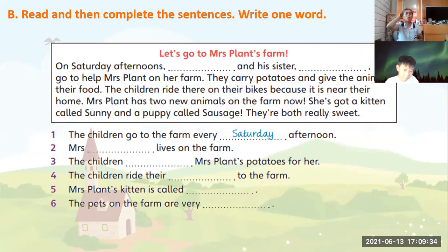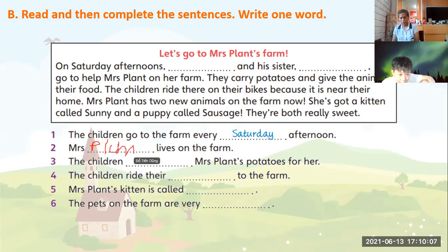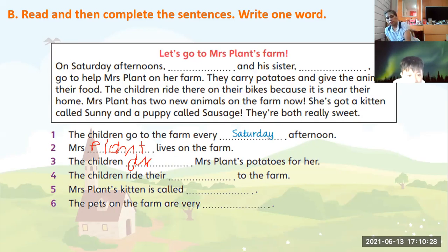Now, Tommy, look at this one. Go, go, go, Tommy. Okay, here, Tom. You read, then complete the sentences. Write one word only. You can find the answers from here. Okay, Tom? Okay, go, Tom. Read the blue. The children. Okay, you write, please.